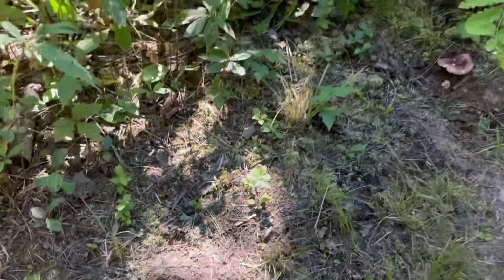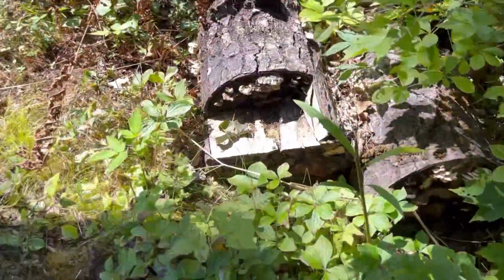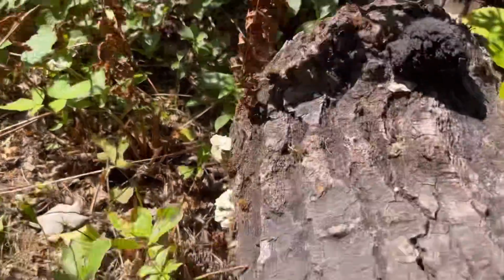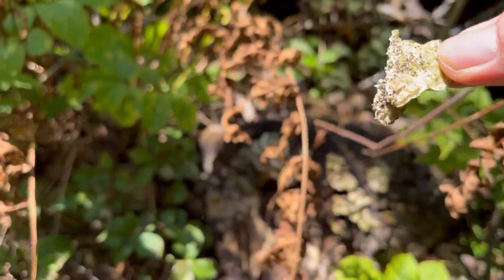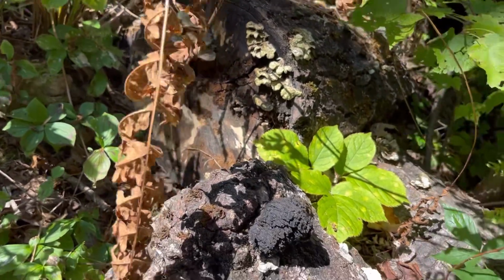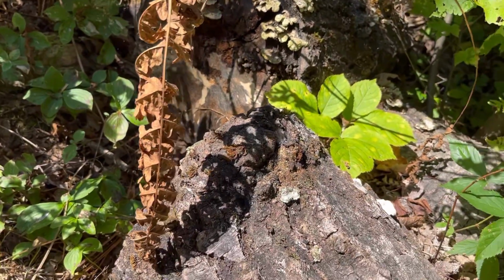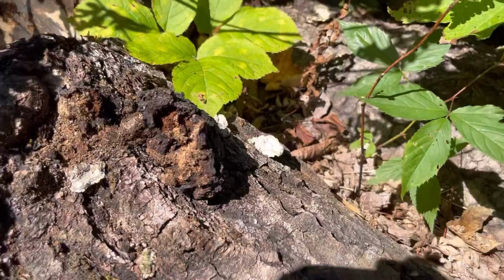Oh, let me get something too. Oh, look at that. That's all bones of turkey tail there. Maybe. Let me see. Yeah, could be bones. It is bones. Look at that though. That looks like chaga. But that tree's not birch. Huh. It's weird.